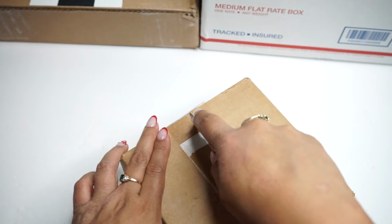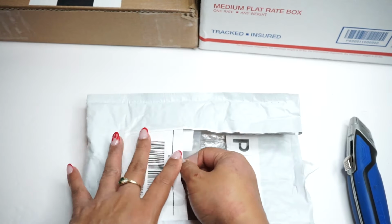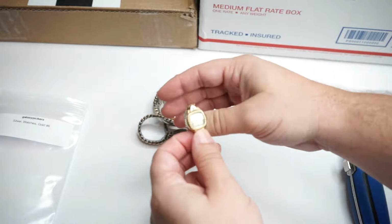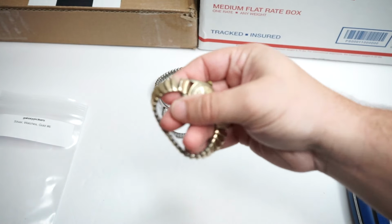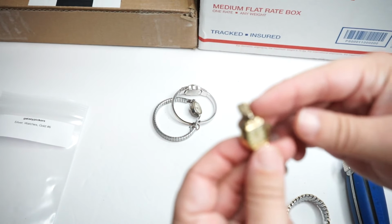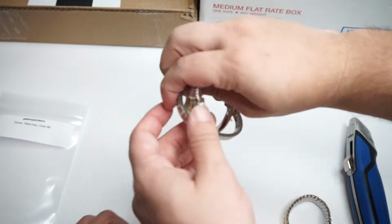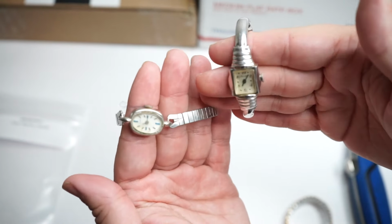All right, next box. Let's see what's in here. All right, let's do one by one. Ooh! We have a nice Bulova. Nice ladies Bulova. That's pretty. What is this? I don't know what this is. Some sort of Picard. Oh, this is the Lucien Piccard. Really nice. This is a Gruen. Really nice. And then the last two are a Bulova and a Timex. So nice. Really cool ladies' pieces. And we have two more boxes left before we get to the mystery bag.